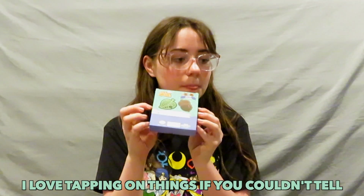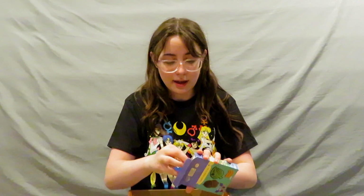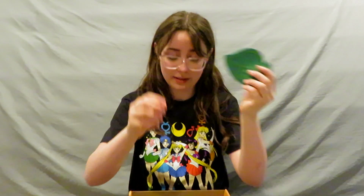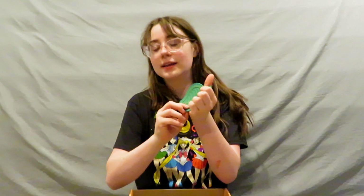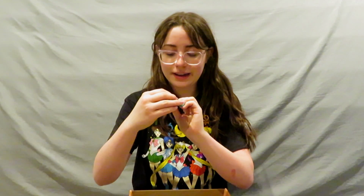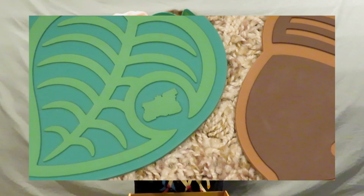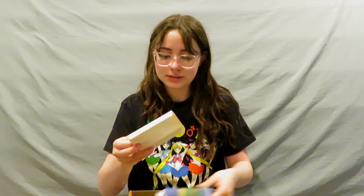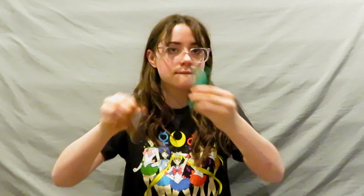Okay, silicone coasters. I've heard some controversy about this because in the picture, you see in between the leaf, there's nothing there. But in this, it has the Animal Crossing logo. But on this one, it just has the shape of the Animal Crossing logo without the actual thing. Anyway, I'm not that upset, but that's weird. I don't know if everyone's like that, but this one's cute.